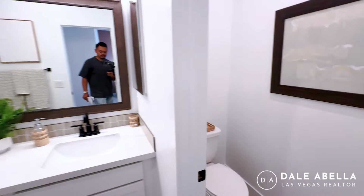Cool, and that's the toilet. Yeah, guys, that's pretty much it for the 1405.